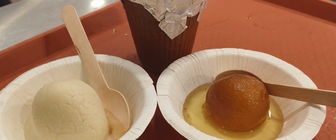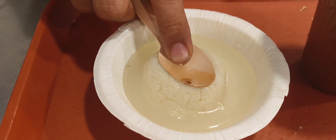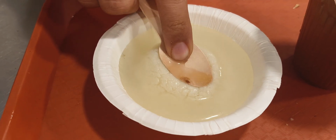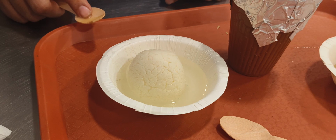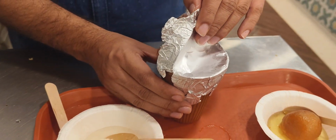So now it's time for my favorite part, desserts. So we ordered rasmalai. Rasmalai was mild and soft. Rasgulla was not as great as expected, but it was good. And then we had gulab jamun, which was hot and heavenly. Gulab jamun has stolen the show.